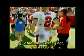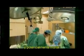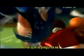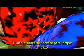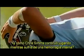It was only after the game and in the hospital that doctors discover that Sims has suffered a dangerous and potentially life-threatening injury, a ruptured spleen. So the question is, how much force does it take to rupture a spleen? And how did Chris Sims continue to play while suffering from internal bleeding?